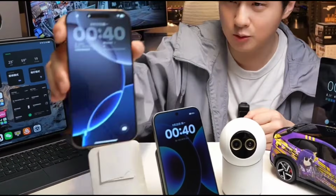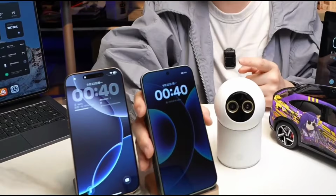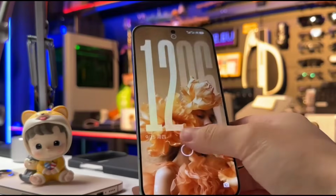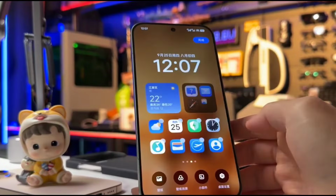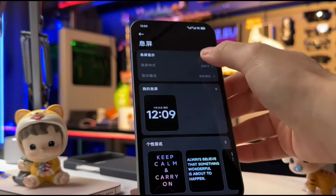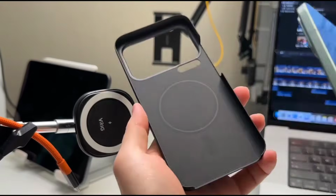First, although I can't flash your iPhone to run HyperOS, I can give you a phone that runs HyperOS and feels just like an iPhone. So when we get our hands on a Xiaomi 17 Pro Max running HyperOS 3, we immediately turn on the no text mode, delete the clock, replace it with all kinds of Xiaomi widgets, and in the settings, enable always on display and choose the same style as the lock screen. Finally, we put on an official ultra-thin magnetic case.